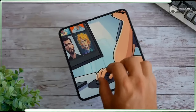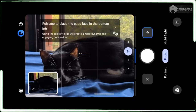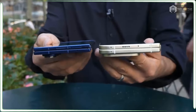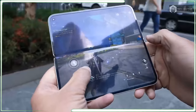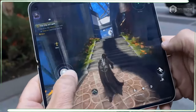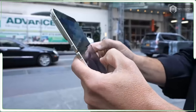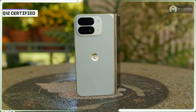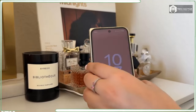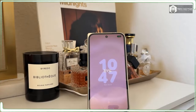Google's biggest performance offense is letting the camera lag. If you have too many features enabled, the camera shutter button will stop working between one photo and the next while the phone thinks about things. It happened fewer times on the Pixel 10 Pro Fold than on the Pixel 10 Pro, but that's probably because the Fold doesn't have as many megapixels to count.